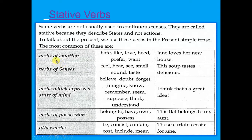We have some emotion verbs, verbs that describe our emotions, like hate, like, love, need, prefer, want. Jane loves her new house. I hate, I like, she likes, he loves, I prefer, they want. All these verbs of emotion, we use only in the present simple as a state, because they describe our feelings.